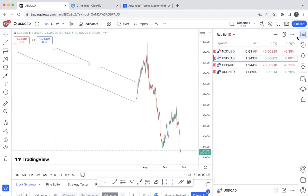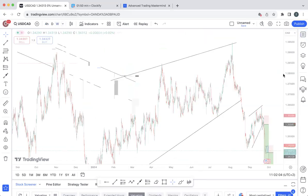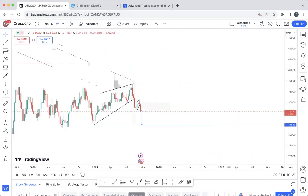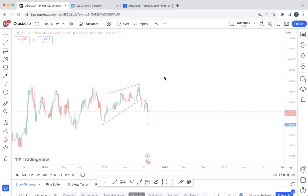Now, the next pair that we're looking at is the US dollar over the Canadian dollar. So this one, high time frame, nothing much has changed. You still have this as our impulsive movement. This side is the corrective structure. Price formed a mini breakout, mini retest, high probability of dropping.